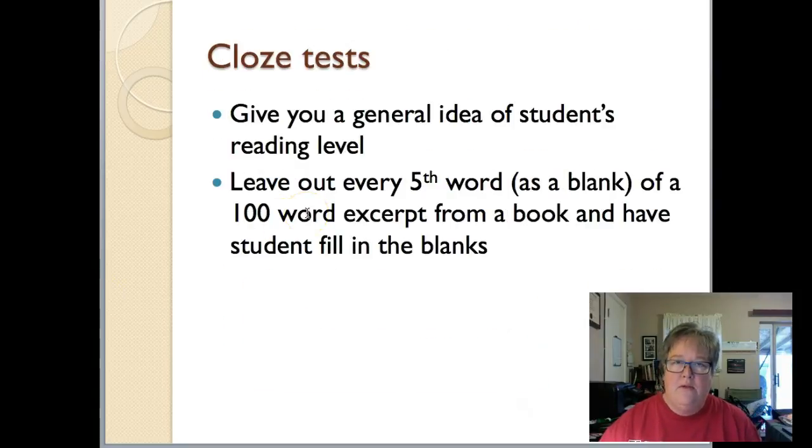Another thing we can do in terms of readability is administer what's called a cloze test. A cloze test can give you a general idea of a student's reading level. So what you do is you take a book that you're considering reading in class, or maybe your curriculum says that in the second 6 weeks, your class is going to read together the novel Hatchet. That's just an example. I always go to Hatchet.